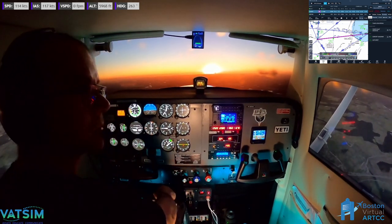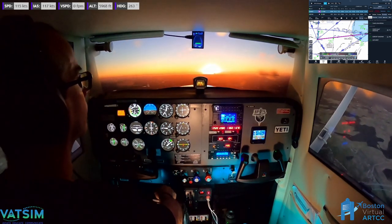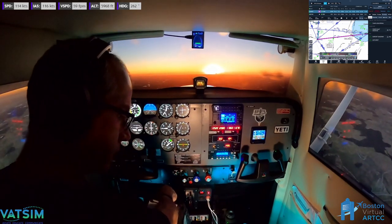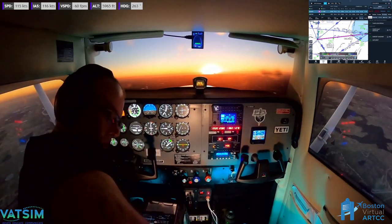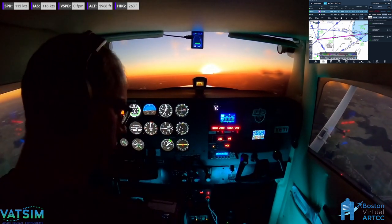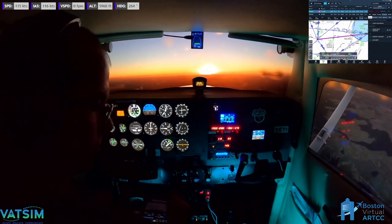United 495, cross Crank at and maintain 7,000, Newark altimeter 2974. Cross Crank 7,000, 2974 for United 495. 728, contact Boston approach 133.0, have a good night. Boston approach 133.0, thank you for that, 728.